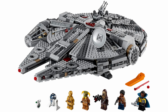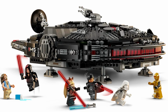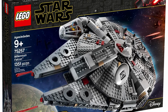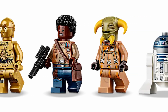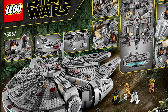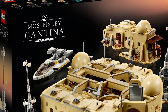Up next is 75257, the Millennium Falcon from the sequels, and this one has been on shelves since 2019, and now is being replaced with the new Dark Side Millennium Falcon. As always, LEGO loves to have a playset Millennium Falcon on shelves, and since they just released a new one, they are saying goodbye to the old one, which is really upsetting because this is a great Millennium Falcon, but this was expected for a while, and once this Dark Falcon's shelf life is up, I predict that we will see an original trilogy Millennium Falcon, but that is going to be in a few years.